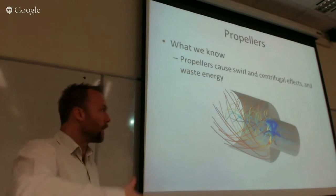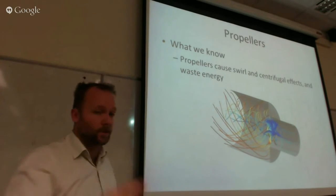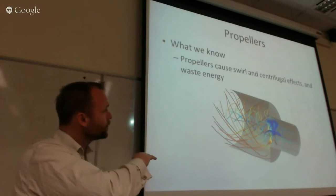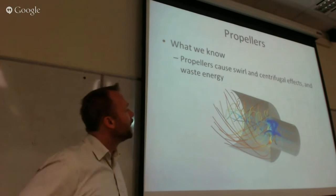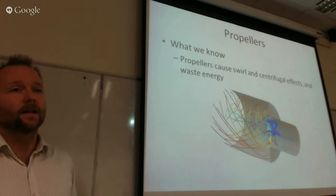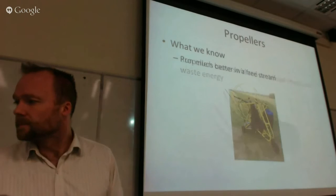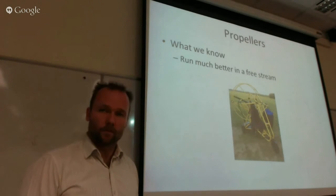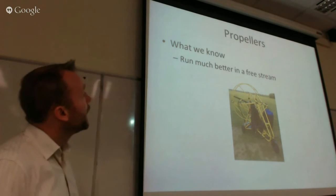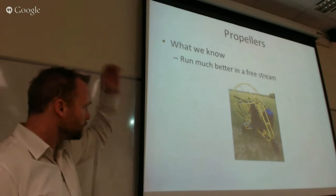So that happens to the air as well. As the air goes through the propeller, some of it gets thrown out and some of it gets a swirl. The majority of it certainly goes in the direction you want, but there is a bit of swirl and a bit of centrifugal effect as well. And that's basically wasted energy. That's something else we know about propellers. That's why you have a cowl around a propeller in a boat. That can help, yep. And what we also know is that they run much better in a free stream.